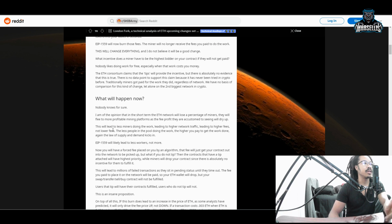Now, they're saying, in their opinion, that in the short term, the Ethereum network will lose a percentage of miners. They will flee to more profitable mining platforms as the fee profit they are accustomed to seeing will dry up. So this will lead to fewer miners doing the work, leading to higher network traffic, leading to higher fees, not lower fees. The fewer people in the pool doing the work, the higher you pay to get the work done. Again, the law of supply and demand kicks in.